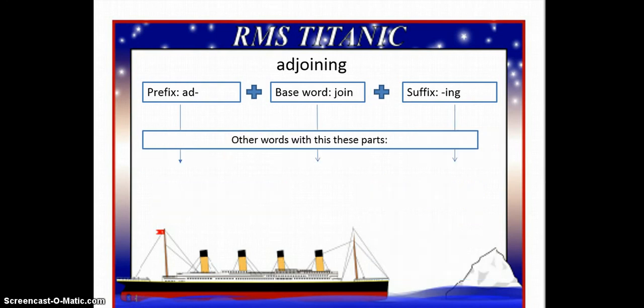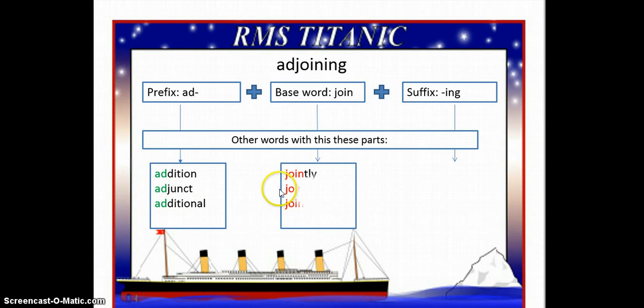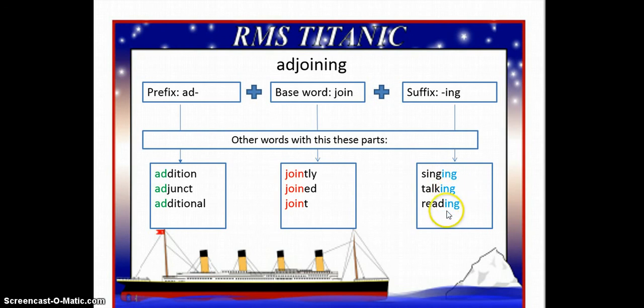Now let's look at some other words that have these word parts. For add, I see the word addition, adjunct, and additional. So these all have the same prefix. Other words that have the base word join are jointly, joined, and joint. And other words that have the suffix ing are singing, talking, and reading. So you can see how adding this to the end of a word makes it present tense.